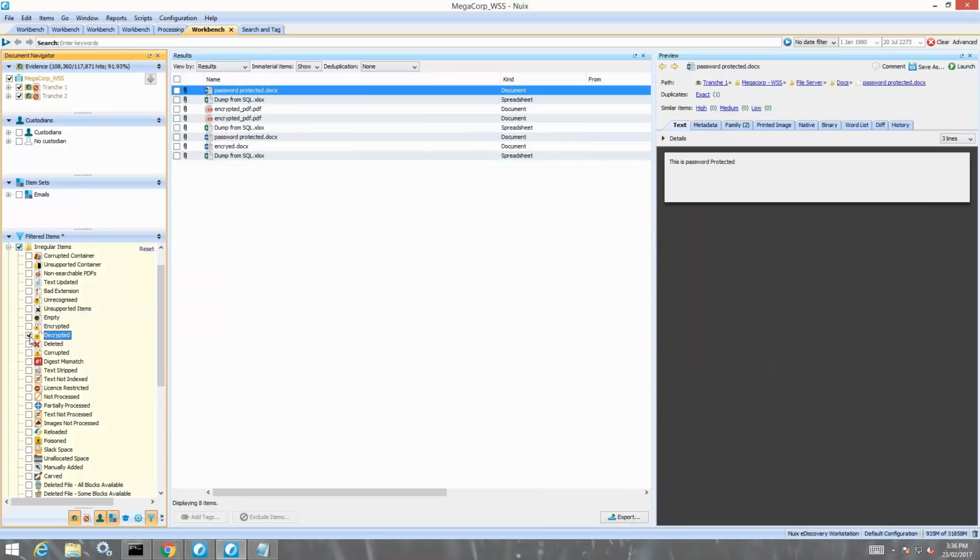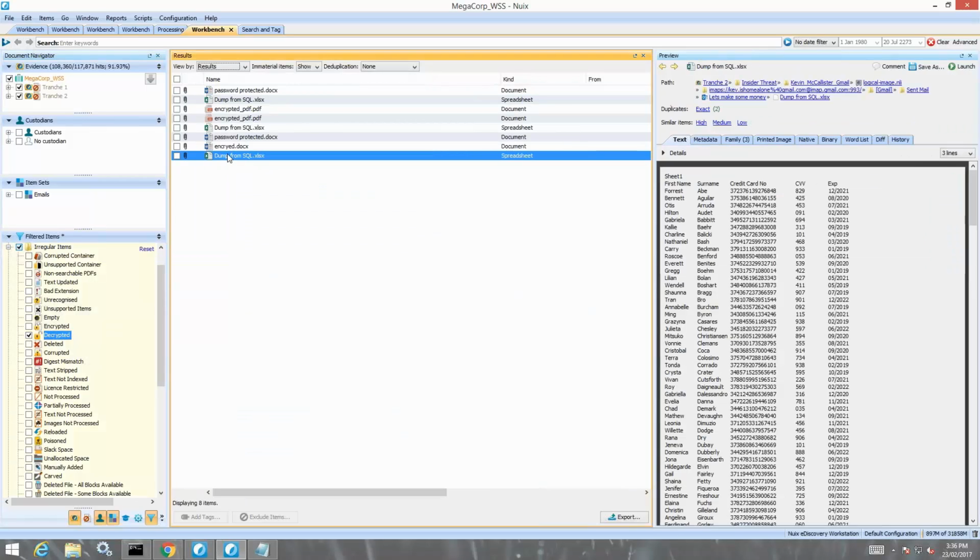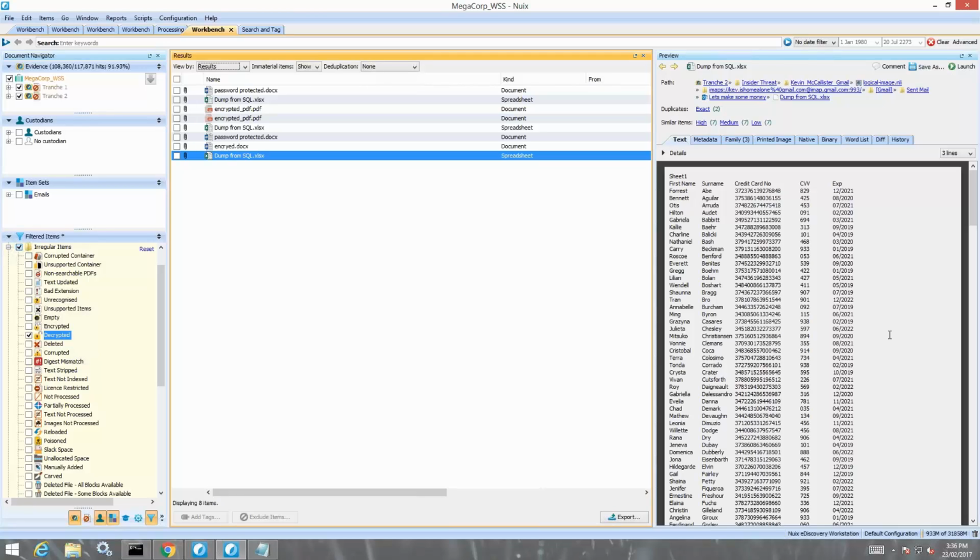So I'm going to come down, look at my decrypted files, and I can see here that I've got a dump from SQL, which is the file that we're looking at, and you can see here, interestingly, it's extracted out the text. It looks like Kevin's been very naughty and he's done a dump from SQL of all credit card information for potentially his clients, which he's then sent out to Edward. All right, so quite easily we've been able to decrypt that file.